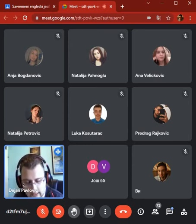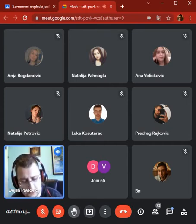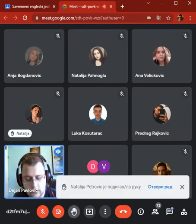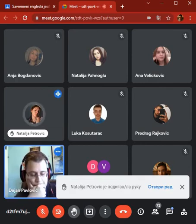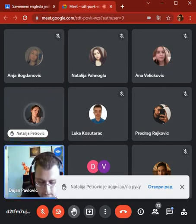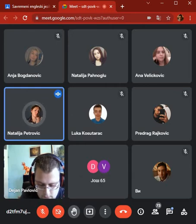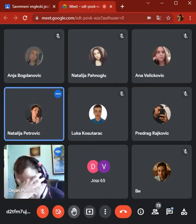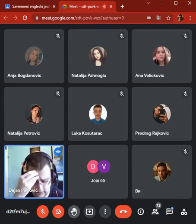Number 3. So we have several illustrations here. Not all of them are very clear, but let's try and do them. We'll have just one volunteer do the entire exercise. Natalia Petrovic? The second one is blush. Then we have frown, grin, sigh, and then cough or sneeze. I'm not completely sure. Then snore. The 8th one, I have no idea. And the 9 is yawn.